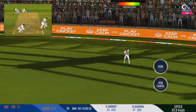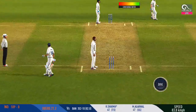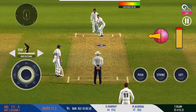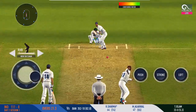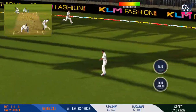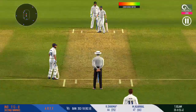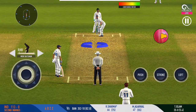Batsman should be able to run to there. By both the batsmen. Played exquisitely. They are sprinting for first one. Can they get back for two? Running has been top class by both the batsmen. The bowler bowling from his favorite end.